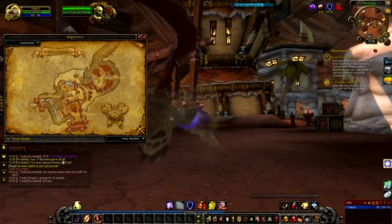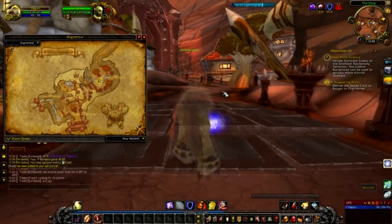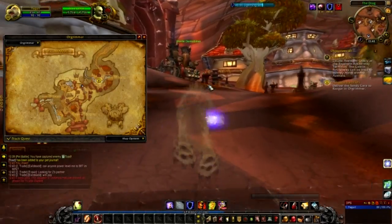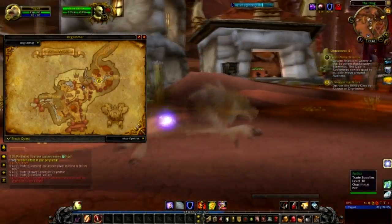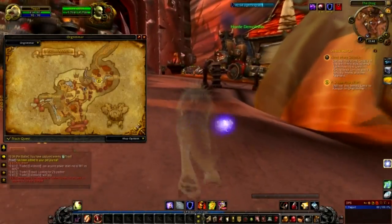Of course, ever since Orgrimmar got redesigned, it's a little bit difficult to get around if you're used to the old Orgrimmar, but once you get used to it, it's actually much better. Well, in my opinion, it's much better, and it definitely looks a lot cooler as well.